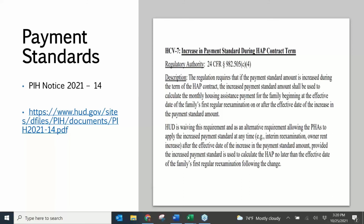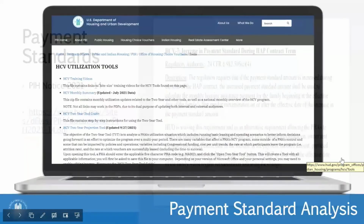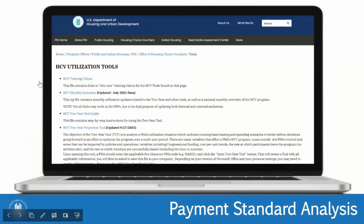And there's some analysis you would certainly need to do around that, because you're going to increase potentially a significant portion of your portfolio's HAP expenses by increasing your payment standards if you have a significant portion of your residents who are paying more than 30% of their income towards their rent. And so in order to analyze that, you can go to the HUD Utilization Tools website.